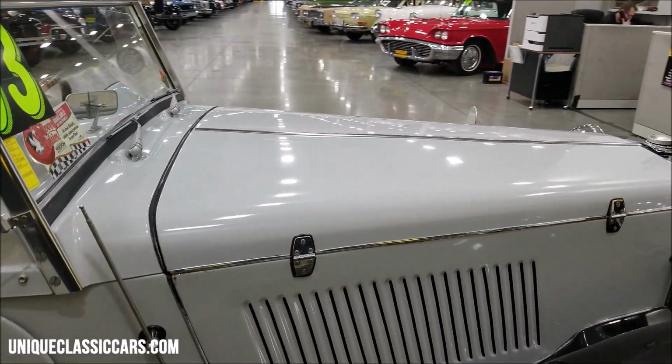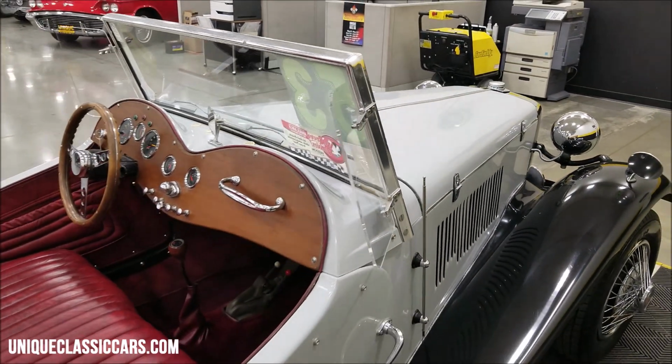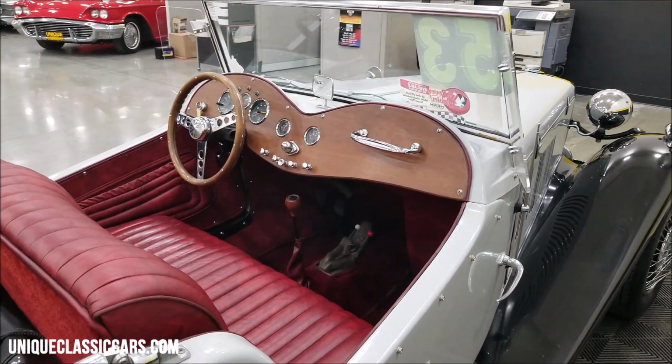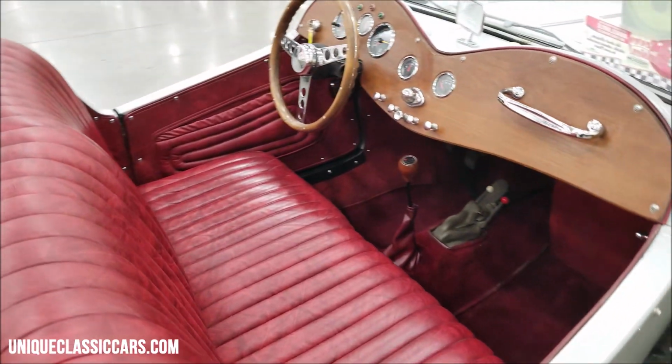Up here where the engine compartment would normally be, that is actually a storage compartment, and you can open it up from the other side. You can see that in the still picture, so you'd have a nice place to store things if you're traveling at all. As you can see, red vinyl seats. It is a 4-speed manual transmission.